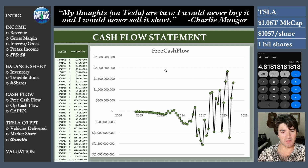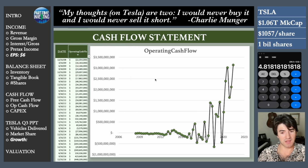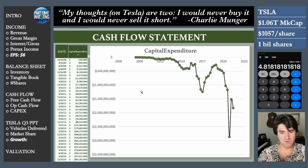So what do I mean by that? Like I said, free cash flow is operating cash flow minus CapEx. So we're going to break it down. We're going to see, is it coming from a low operating cash flow? Not really. I mean, look at this. You're above 2 billion most of the time. It's not coming from that. I suspect we're going to see high CapEx because of that. Yeah, okay. This is not a big deal.